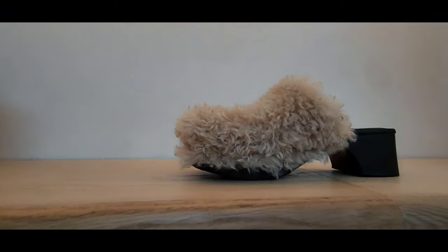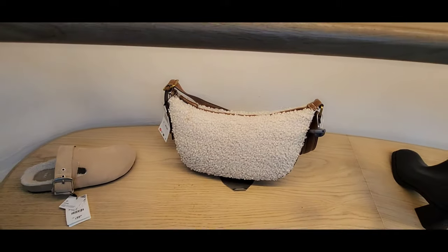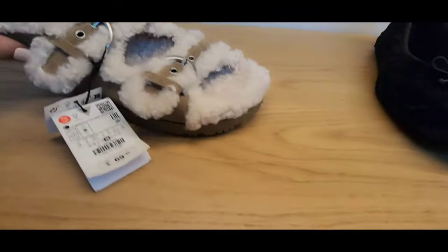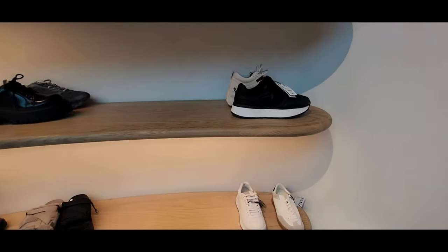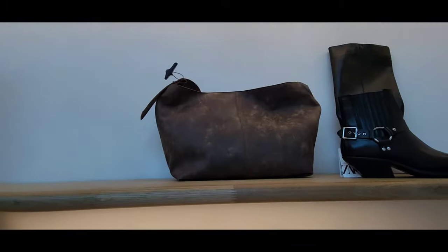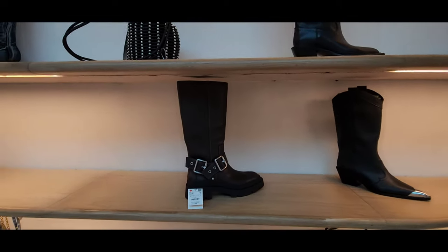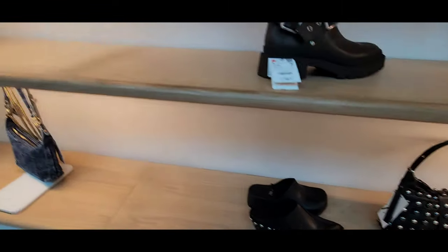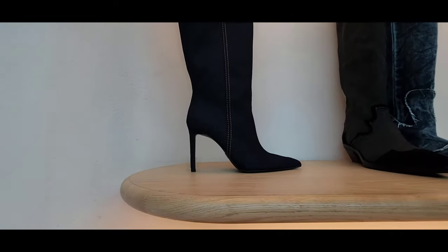Furry shoes are very popular this season as well. Furry bags. This is all faux shearling. None of this is real shearling. There is one more wall on this side. I love this denim boot right here. So pretty.